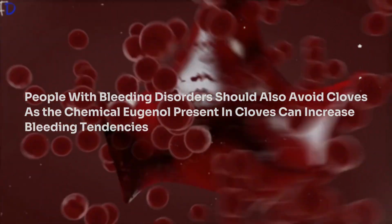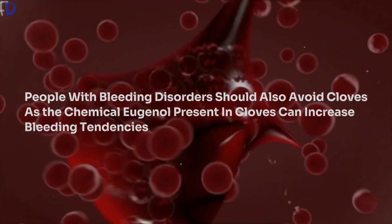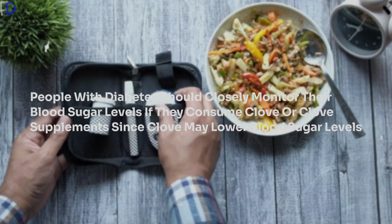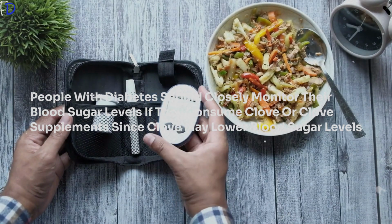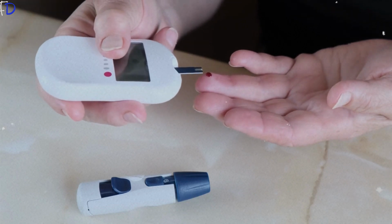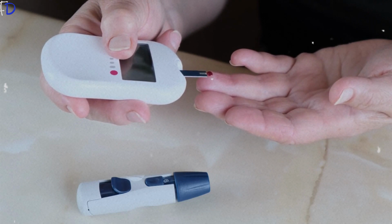People with bleeding disorders should also avoid cloves, as the chemical eugenol present in cloves can increase bleeding tendencies. People with diabetes should closely monitor their blood sugar levels if they consume cloves or clove supplements, since cloves may lower blood sugar levels. This precaution is important to ensure that their blood sugar remains within a safe range and to avoid any potential complications associated with low blood sugar levels.